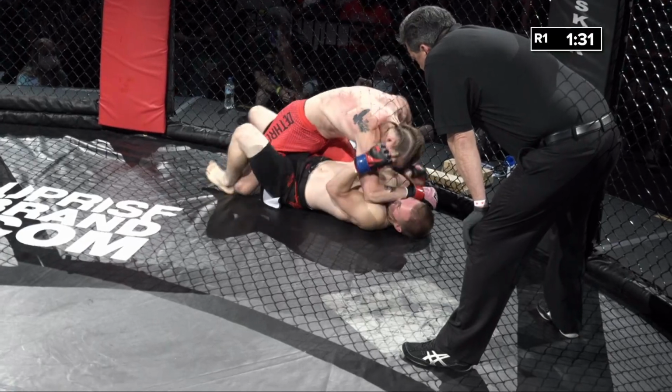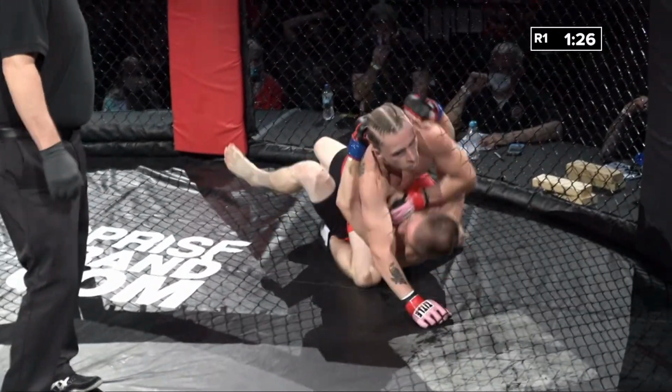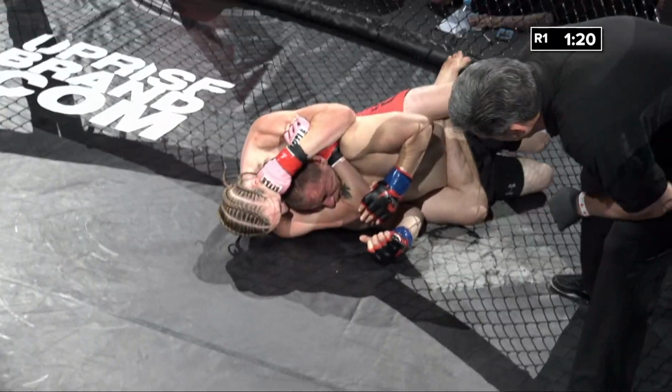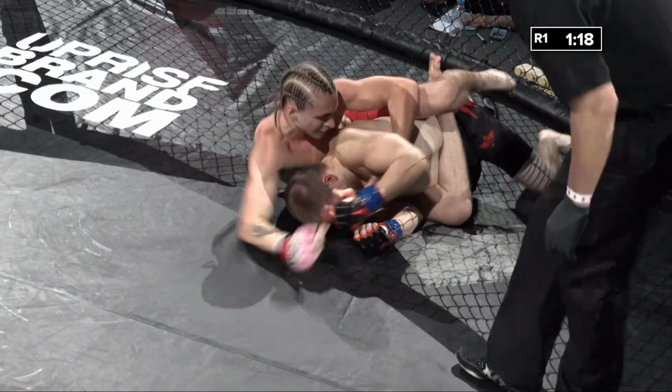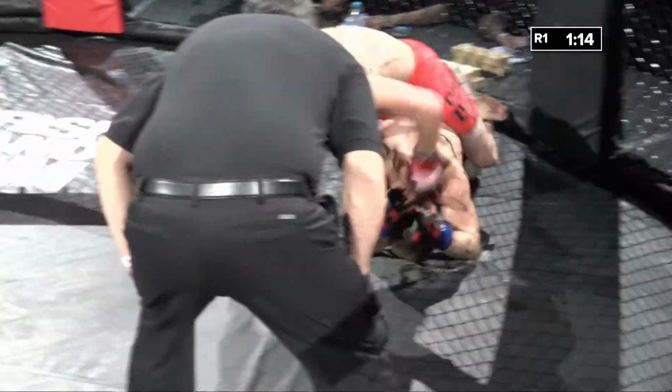Once again, Connor in the red trunks and Kristopher in the black trunks. Switches to full mount. Connor takes mount. Corner yelling, he's got all the time in the world. Takes his back. There we go. He doesn't have it under the chin yet for the rear naked choke. Connor abandons it to get his posture up, and he's looking for the TKO now.